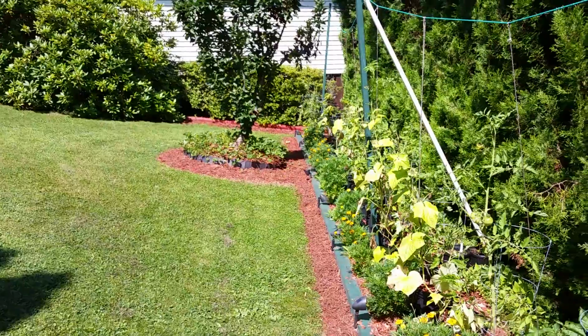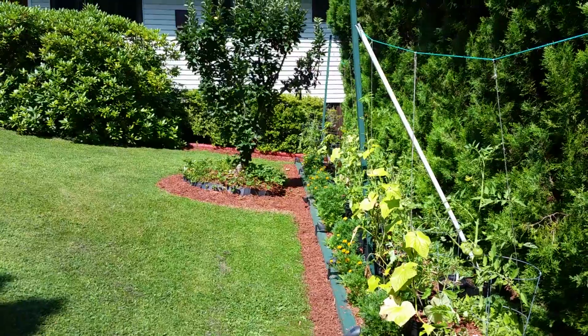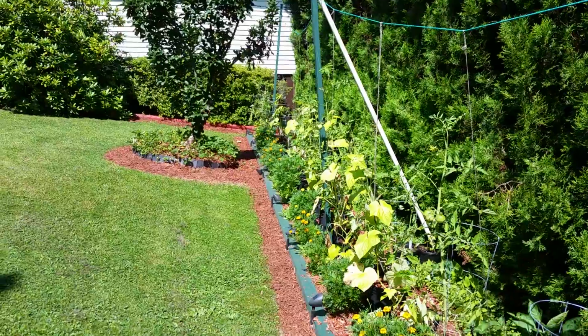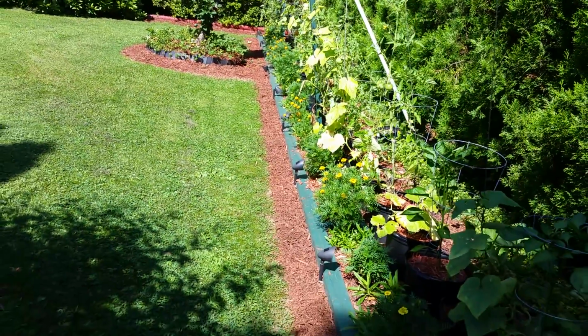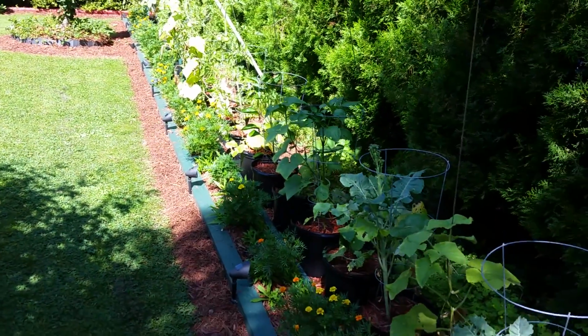And here we are on the long side of the trellis garden. I put another post up in there. I'm going to get rid of that white piece of plastic pipe that's kind of sticking in my eye. And since I added the row of the flowers there, you can see that the marigolds and the dwarf sweet williams have filled that in very nicely.